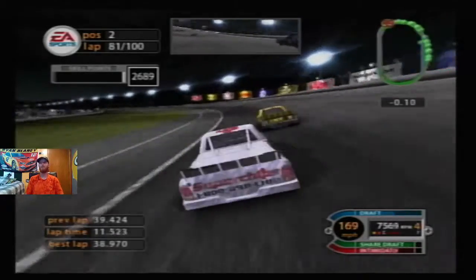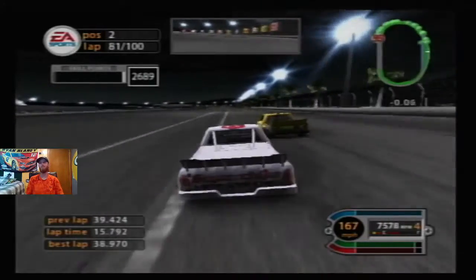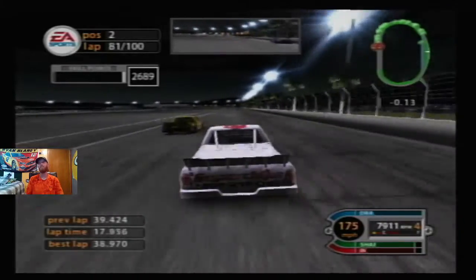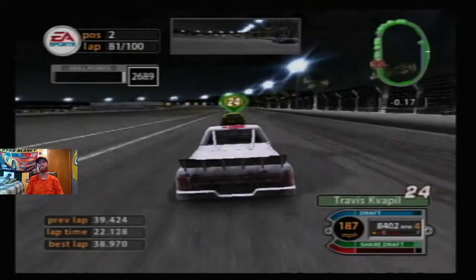California. It's now Auto Club. This time period, it was California. Look at Quaffle trying to block and pinch Edwards. Travis Quaffle to the lead at California.